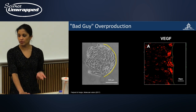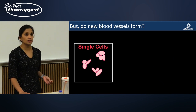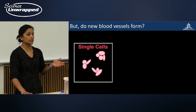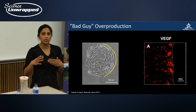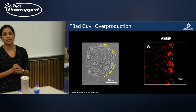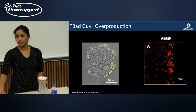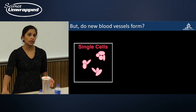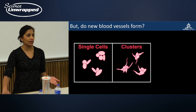But that doesn't mean that blood vessels are going to form. So we do one more experiment where we look at endothelial cells, the cells that make up your blood vessels, and we look to see if the cells near the breaking edges are overexpressing VEGF enough to form blood vessels. If you put these endothelial cells into a liquid that has more VEGF than normal, they form clusters, and then eventually form tubes, and they end up looking like blood vessels.